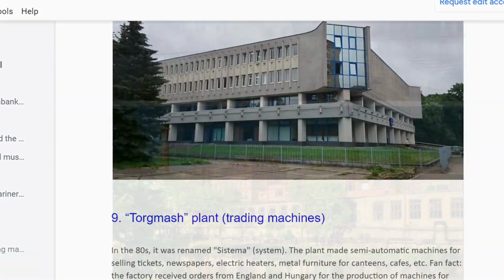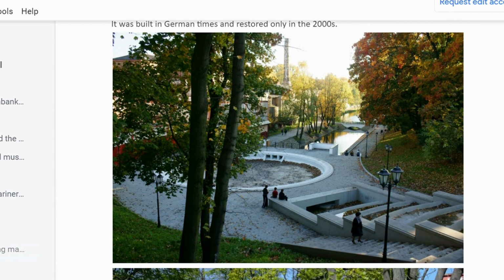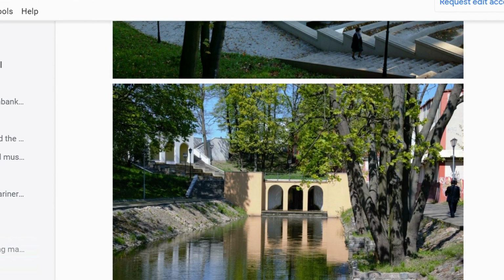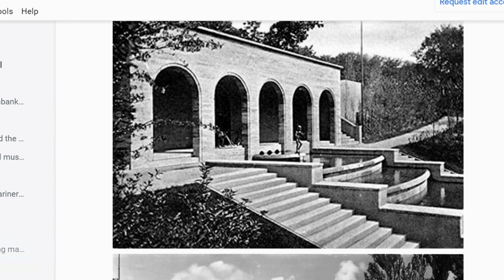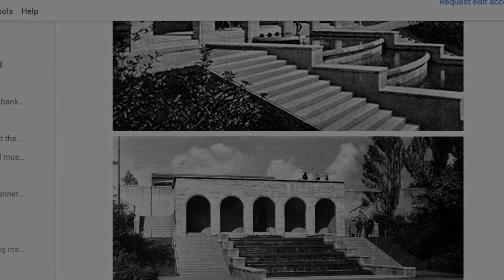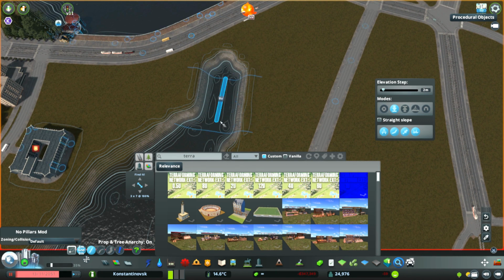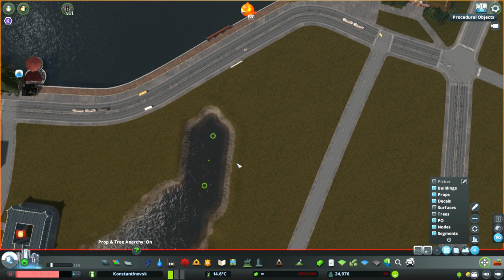But we're going to start with this cascade of fountains, which is at the northern end of the lower pond. So before anything else, thank you so much, Roman, for taking the time to compile these documents, put all this information together for me. For this series, it's far above and beyond what I expected, and it was such a great help in putting this episode together. So, without further ado, the Cascade of Fountains.